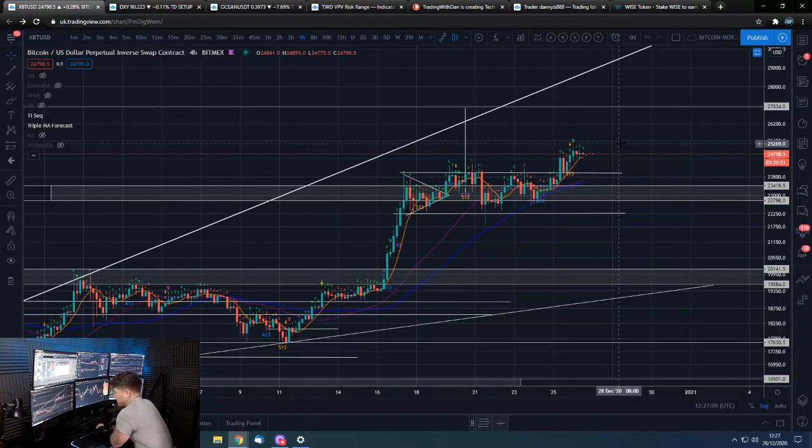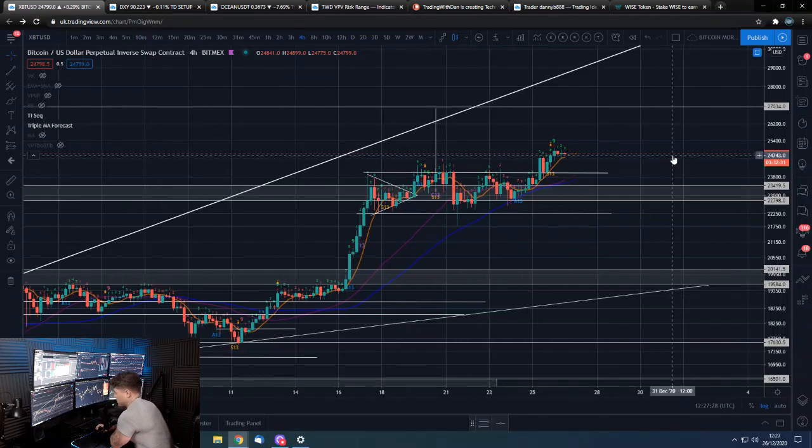But we'll have to caveat that with we are going to be dependent on what the dollar does, and what the dollar and the stock markets do is going to be dependent on what is going on with that stimulus in the US. So they're talking about $600 or $2,000, but either way, they're not necessarily agreeing anything at the moment, as far as I'm aware. But yeah, obviously, all things being equal, like I said, we are looking good here. We're looking good for a move up.